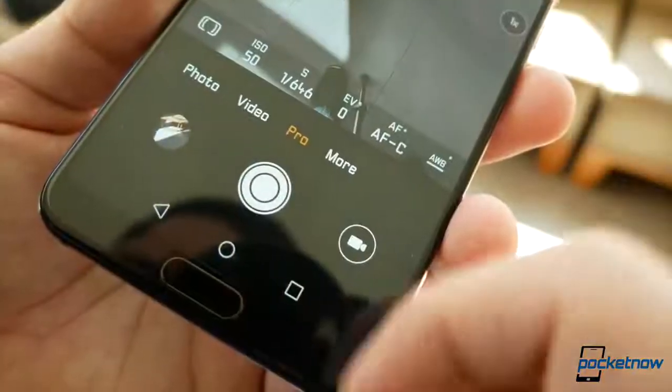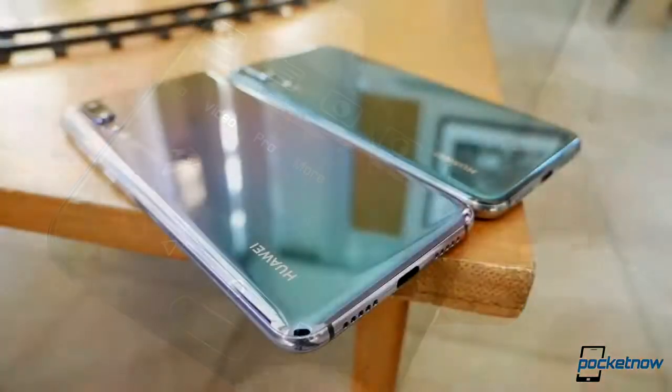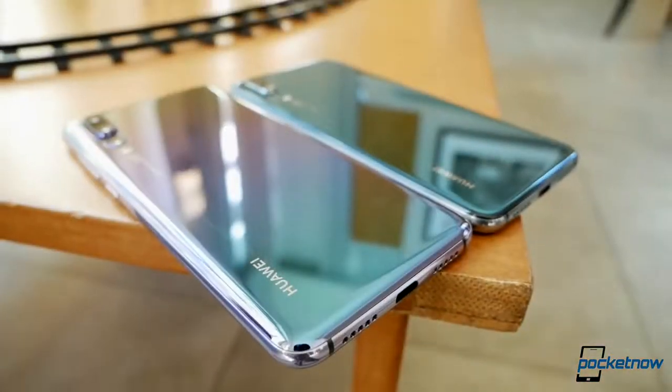Whether these devices deliver on all the spec sheet is something that we'll have to prove once these devices arrive at the Pocket Now Labs for review, and that's going to be coming very soon.